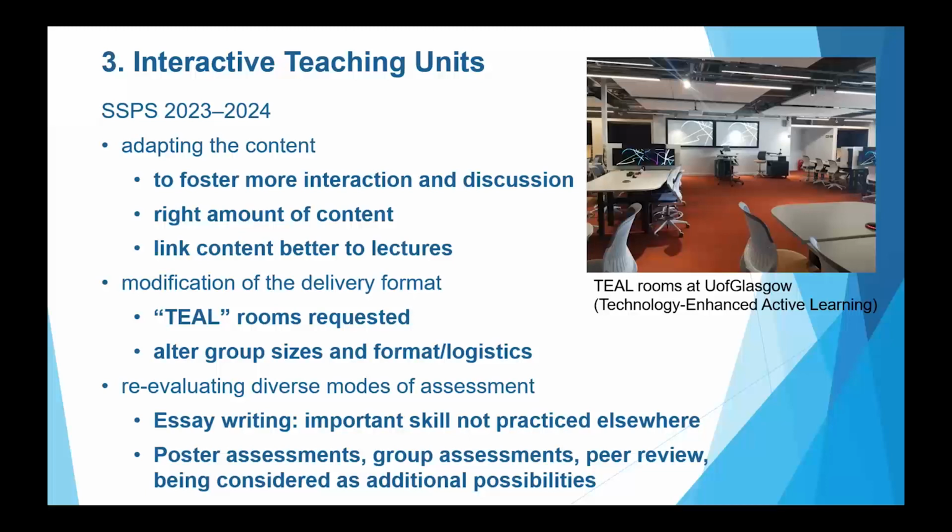But for the second ITU, which we haven't really worked on yet and is very up in the air, we can do any form of assessment. We've been thinking maybe posters, group assessments, peer reviews, presentations, anything that puts the interactive into the interactive teaching units. Sorry, I rambled a bit, but that's basically it. It's all very up in the air at the moment, but we're narrowing it down.